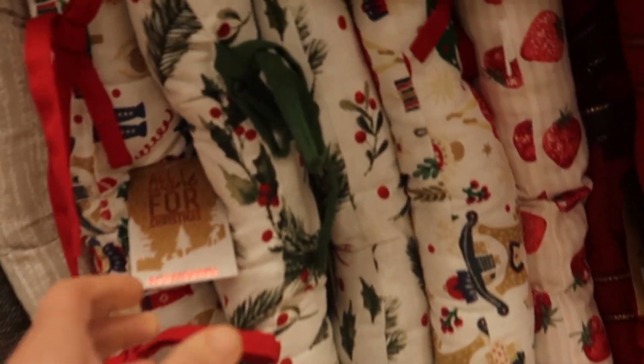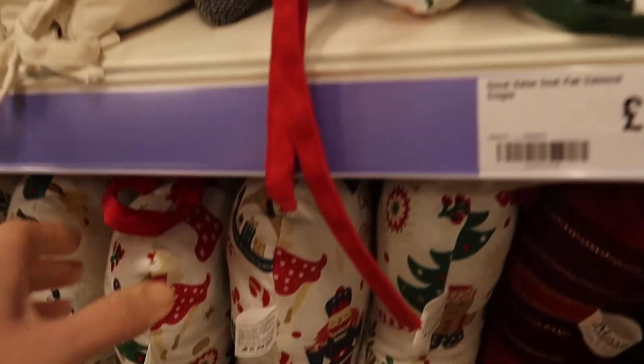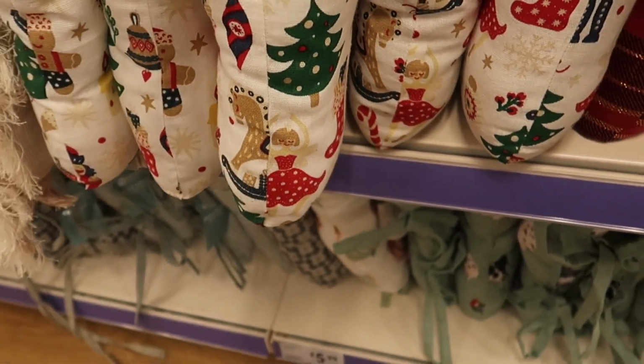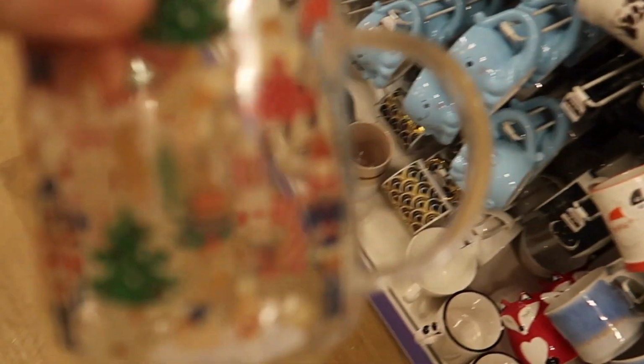I like this idea of these cushions that you can have for your chairs. I mean, obviously some people have these on their kitchen chairs anyway, but so many people use outdoor chairs at Christmas time when they've got extra people for dinner. I thought this was a good idea that you could add to make them more comfortable, and they weren't massively expensive. Most of them were around the £3.99 mark.